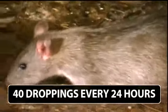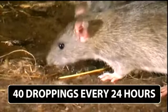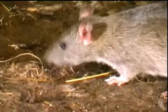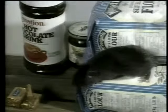Brown rats always need to have access to freestanding water and will need to drink around 60 millilitres during their periods of activity. While they are active, brown rats will urinate constantly and produce around 40 droppings every 24 hours. These are usually produced in a latrine area and can build up to significant numbers if the population goes unchecked.